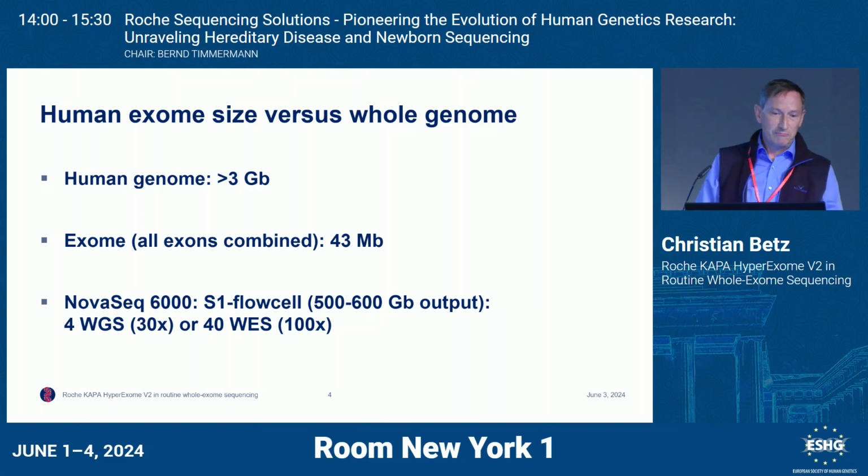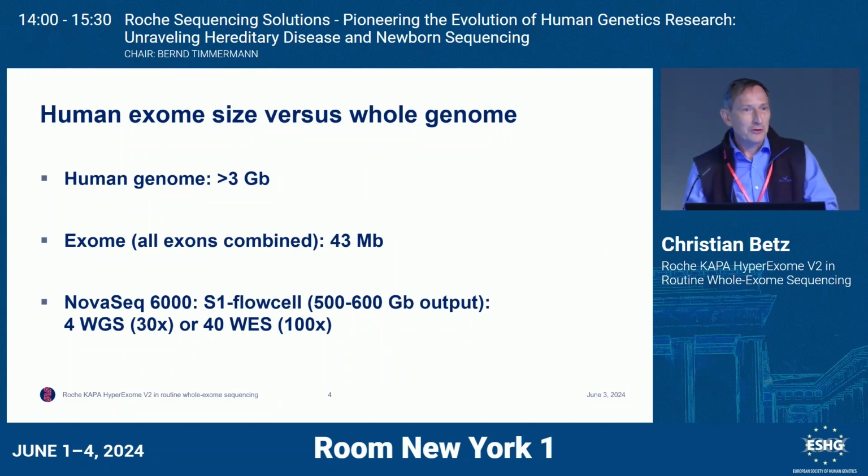So why are we still doing exome sequencing when we can also do whole genome sequencing, where we can look at many more things, of course? As a commercial lab, we have to look also at turnaround times and also at cost, of course, and while the human genome has more than 3 gigabases in size, the exome, meaning the combination of all coding exons in all known genes combined, is just about 43 megabases. This is the size of the capture oligos in total that is used by the HyperExome, for example. And you see by the difference that you need to sequence much less to get information from those regions.